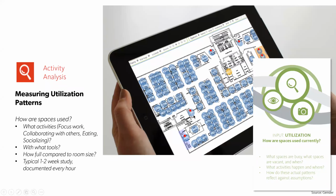And what we do is we take a floor plan and program in each of these stops. We have an app called Facility Quest that we use that works on iPads. So we program in each of the stops how many seats it has. And if it's a meeting room, when we run the study, it will ask how many people are in the room.